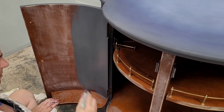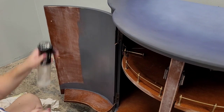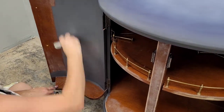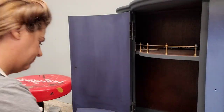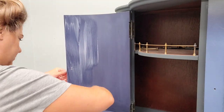This is a pretty dark paper and I do want to give my cabinet a base coat of paint. I'm going to use a fairly dark color of paint because it also ties in with the background of the paper. Whatever color you choose to go underneath your paper, it can cast undertones that you'll see through, and so I want that to be the darker colors that are also in my paper.